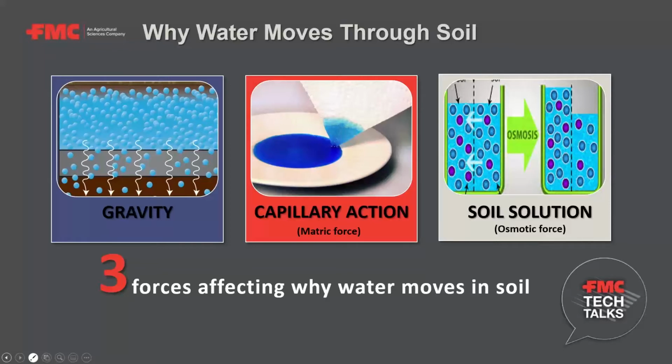And then lastly is the force that the soil solution is having. And we won't be covering this in a lot of detail today, but this is essentially the attraction that water has for other ions like salts. And so this doesn't have a lot of impact on mass movement, but it does impact water uptake in plant roots. So for example, how soil salinity reduces the uptake of water in plants.